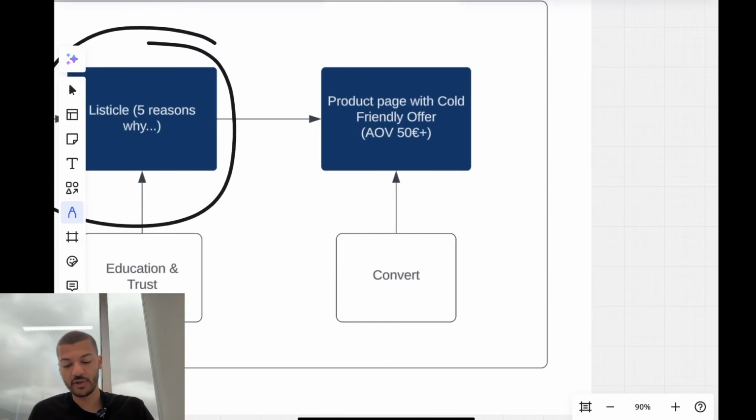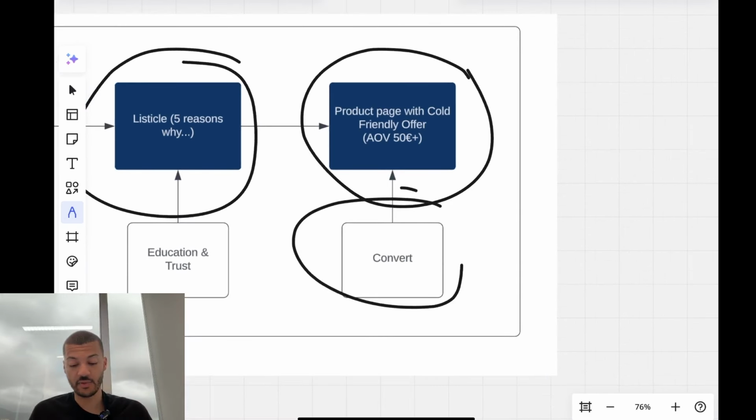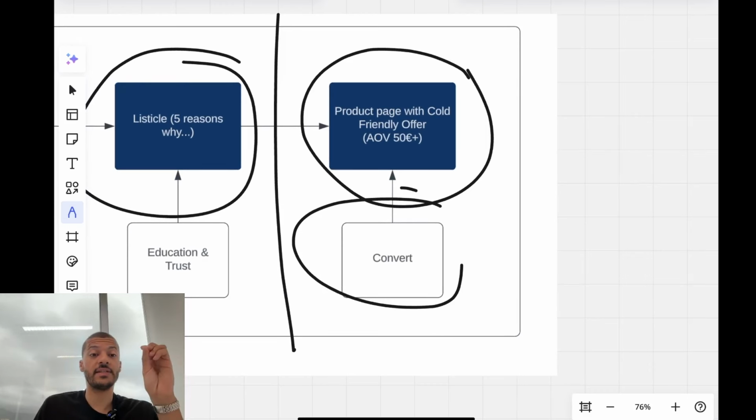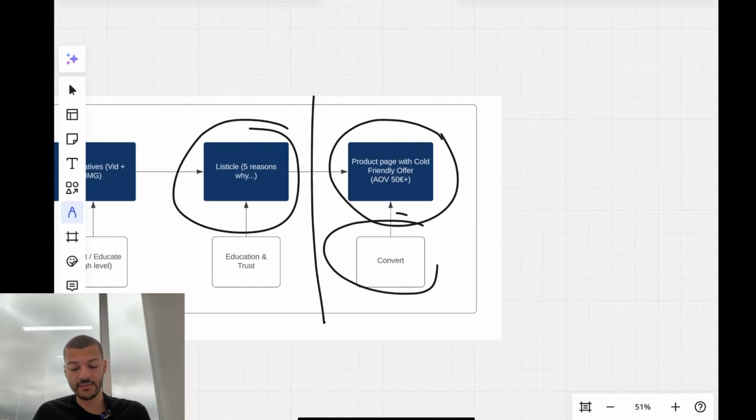And then on the product page, obviously we have our cold-friendly offer, and we convert people here. But the people that get to this page already have desire for this product. They want this product. They want to understand, is it something that I'm able to afford? Do I have the right value versus price ratio? And if so, they will end up purchasing, okay?